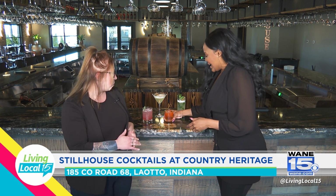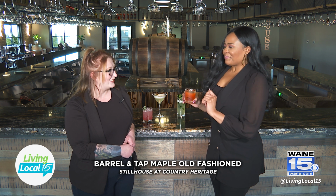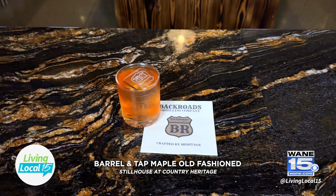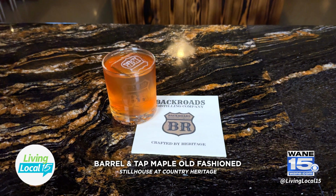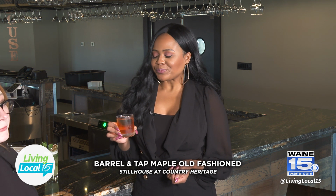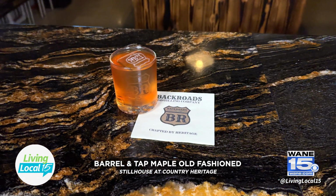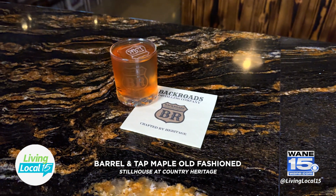Okay, so now we have the branded Backroads cup with the ice on top, which is so great. And this is a maple drink. Yes. Tell me about it. Yeah, so we use our Silver Paw whiskey since we just started distilling. It is a very new whiskey. So we wanted to complement that flavor with a smoked glass and a little bit of an aged maple syrup. It brings out the flavors inside of the whiskey itself, and it gives it a little bit of a different feel.